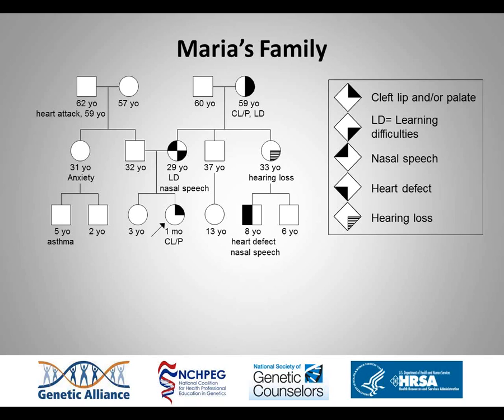Okay, so in this case, now we're keeping her paternal family history the same, and her maternal family history has changed. Maria's mother reports that school was very difficult for her. She didn't understand materials as quickly as her classmates, and the kids used to tease her for talking funny. And so it sounds like she had some learning disabilities. When you talk with her, you notice what you classify as a hypernasal quality to her speech.